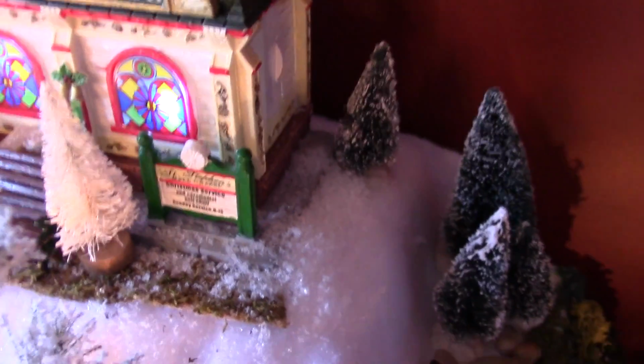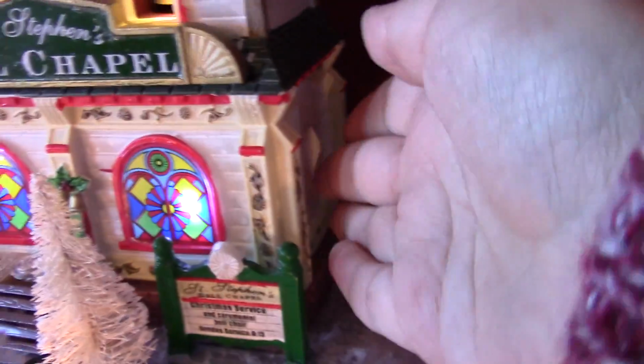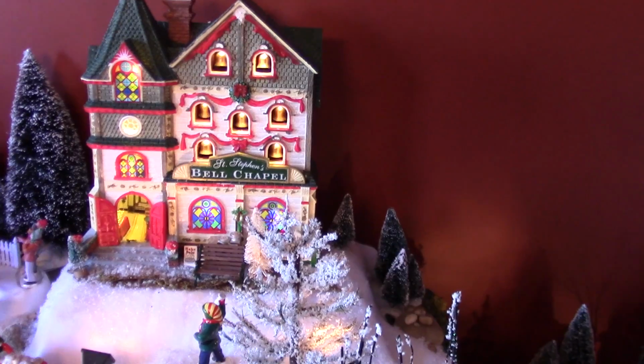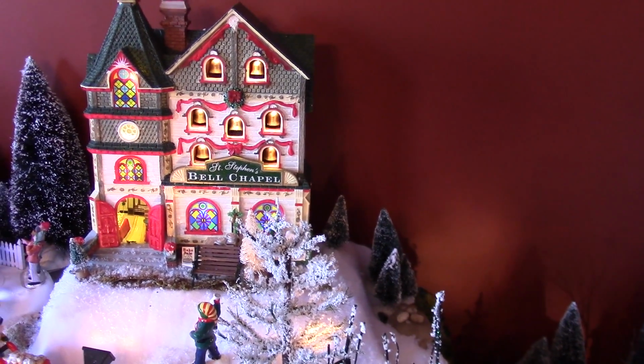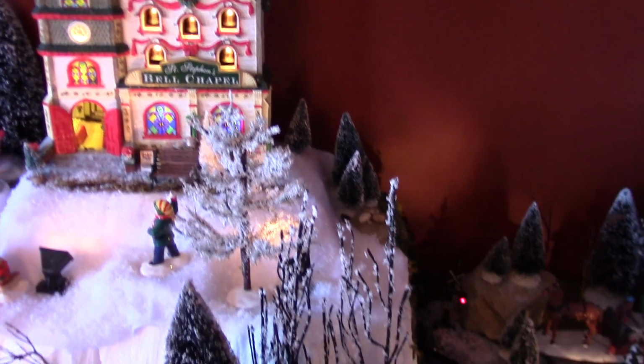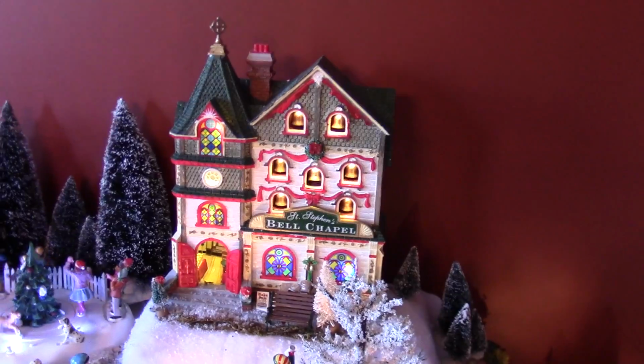I'll just play the music for a minute. It's got nice detail too. I mean, the Lemax isn't bad. This is by Lemax, and it's got this little sign out front that announces what the service is going to be about. So it's the Bell Chapel. It just plays this little loop of music that's quite nice the first time, but then it gets a little tiresome eventually. So I'll turn that off. There we go. And so that's called the Bell Chapel, and it's by Lemax.